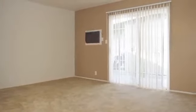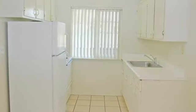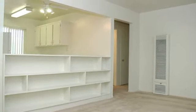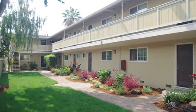Our selection of studio, 1 and 2 bedroom homes all come complete with a beautifully applianced kitchen, comfortable dining space, generously sized living room, and cozy bedrooms and baths. You'll appreciate the added touches of ceiling fans, carpet and tile floors, and your very own private patio or balcony.